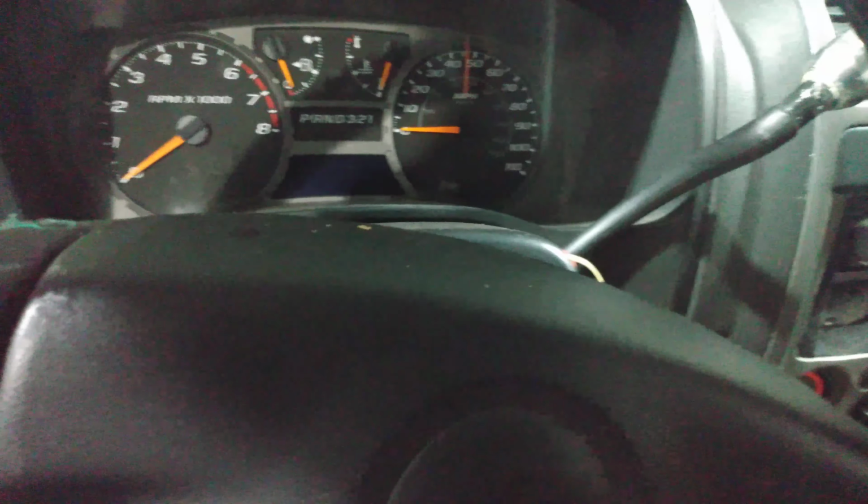So this is a GMC Canyon. It's a four-door 2006, and for years I've had an issue where I go to start it, it won't start, it sounds like it's not getting any spark, and I gotta wait for 10 minutes until I can start it. Every time it's 10 minutes.